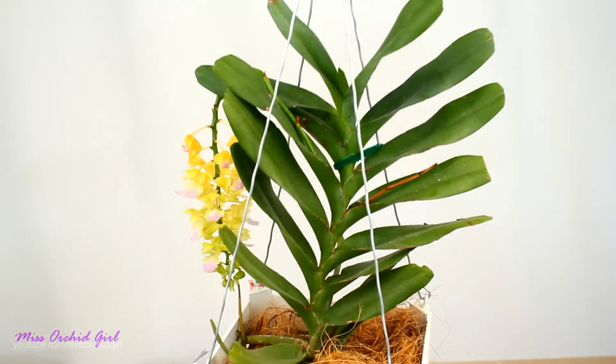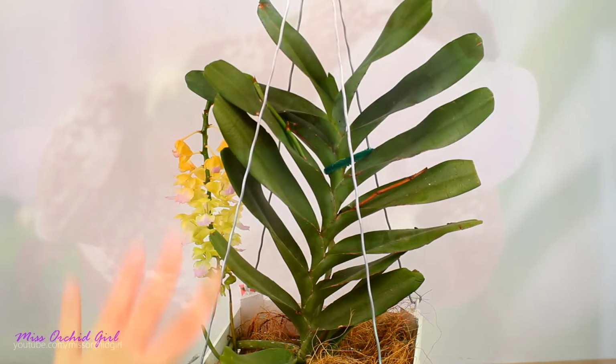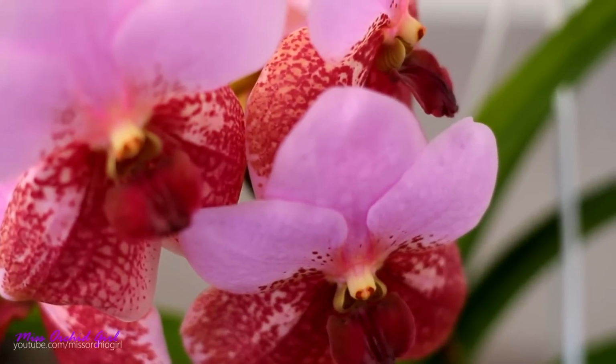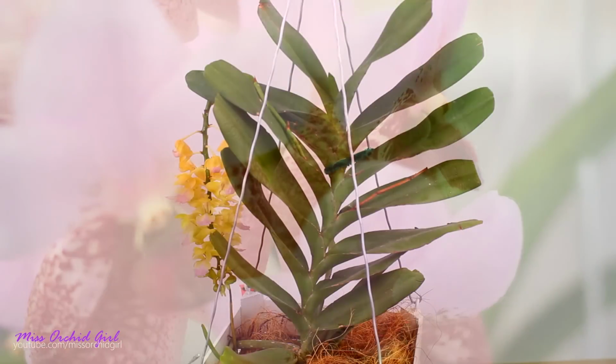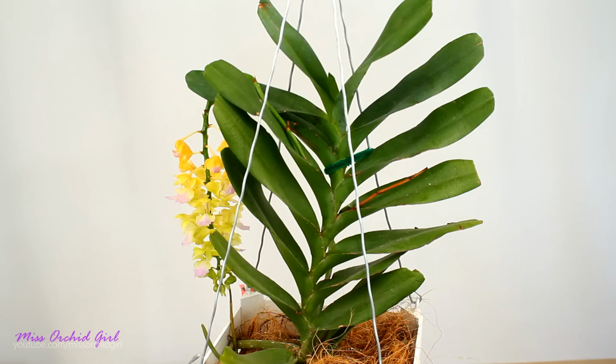Aerides orchids are actually more to my liking than the proper Vandas. Yes, I do like the Vandas and their beautiful big flowers, but I do prefer this display a lot better. You can see it's also more compact. It's not awkward when I move around with this orchid, when I water it.